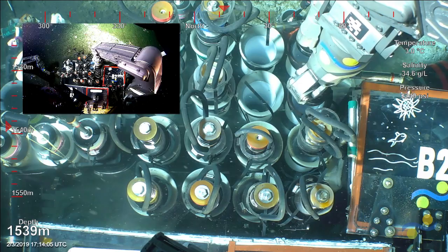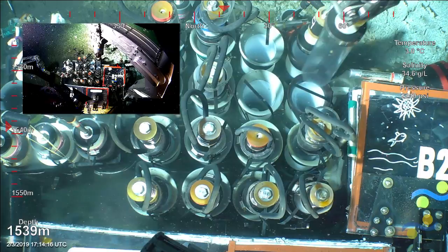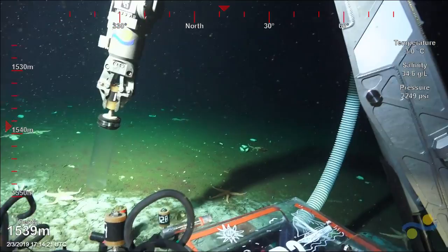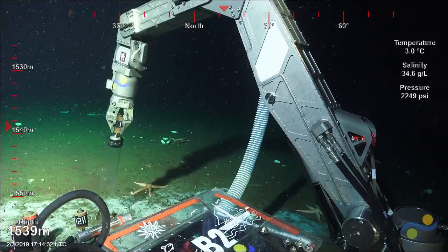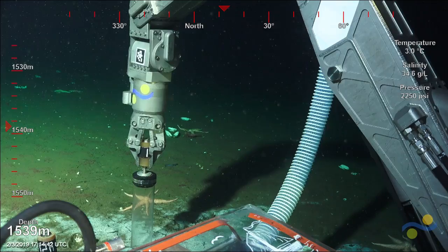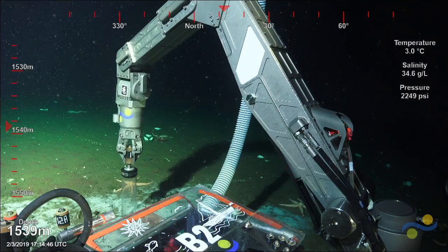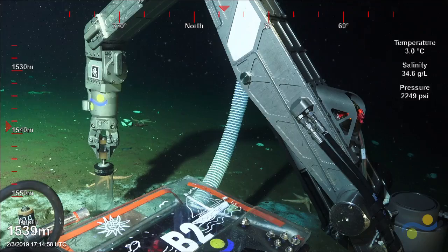Is that 12A or 12B? It's 12A, isn't it? It's not B. The one that's out is A, right? Yeah, 12A is out. Do we know what number this one is? This would be 12B. This one that's going in now is 12B? Okay.